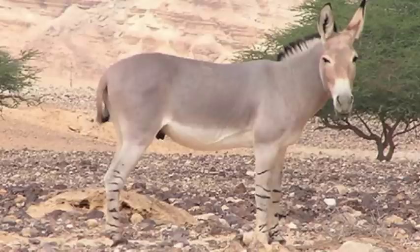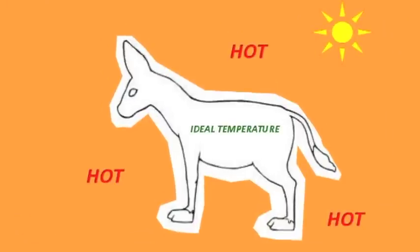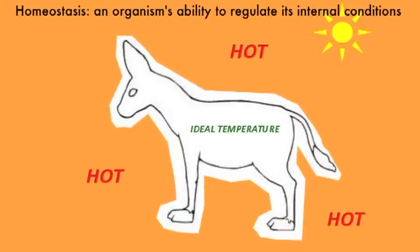Another important adaptation that we have is our large ears. They give us very good hearing, and they help us keep cool by getting rid of excess body heat. Our ears play an important part in maintaining homeostasis. Wait a minute, what's homeostasis? That's a good question. Well, homeostasis is an organism's ability to regulate its internal conditions.